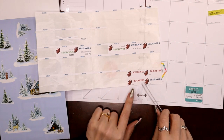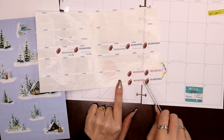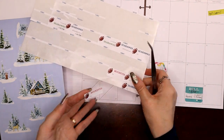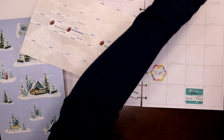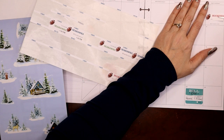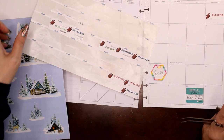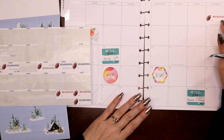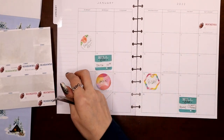I printed a couple of generic stickers for both the monthly and the weekly view that don't have an opponent, just for this specific case, for playoff games and things, as placeholders. So I'm going to put this one on here because the Buckeyes didn't do so hot this year. They lost a couple games, so they'll probably just play in one of the lower level bowl games and be done. If I have to move that, I will.